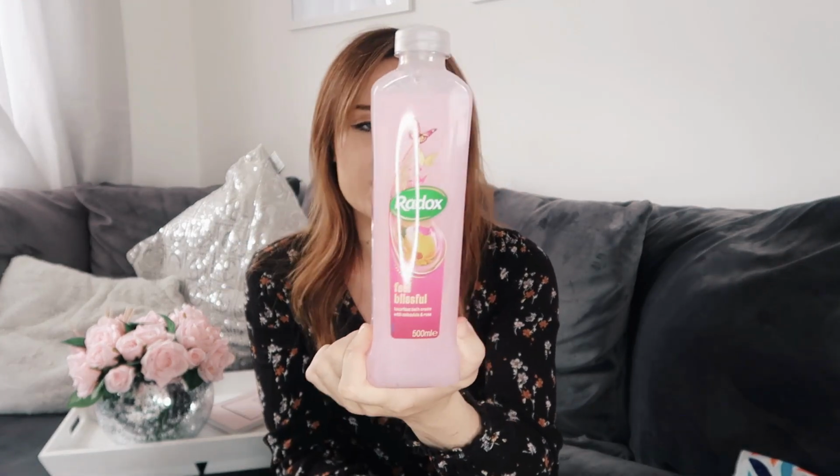So I picked up some Radox. This is actually, is it bath milk? This is actually bath cream, not bath milk. Bath cream for the bath, calendula and rose, if you knew what that was. So yeah, I picked this up. They really didn't have a lot of stuff. That smells lovely. And this was £1.20.